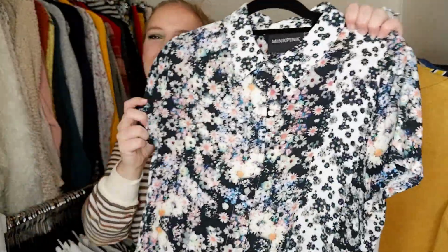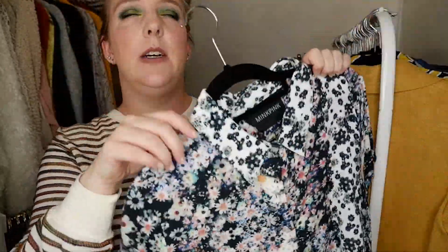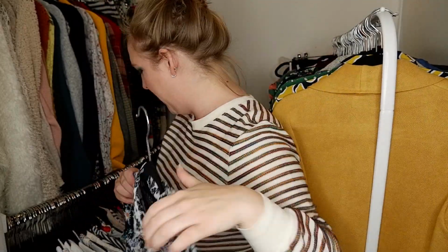One of my favorite items is hanging right next to it. It's this daisy print shirt by Mink Pink. I picked this up from Urban Outfitters literally years ago. I think I've had this since I was in my mid-20s. Is it true? Have I had this for 10 years? Could very well be, and I still like wearing this. It's such a fun springtime item.